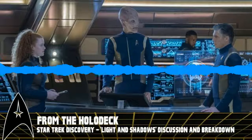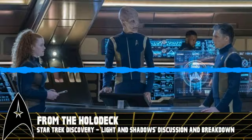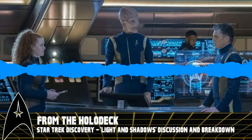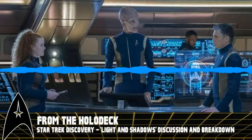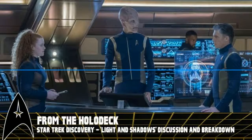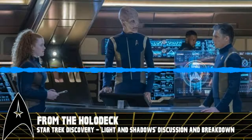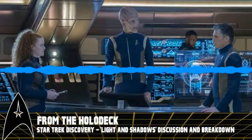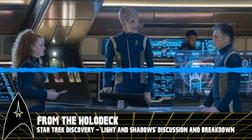But through that idea, we did find out that Leland is somehow connected to the death of Burnham's parents as well. So it's all practical. It's not just useless scratches on the script. Everything they're putting into that script is being utilized. There's nothing wasted, as I said at the top of the show. And when it comes to Section 31 and Georgiou, it's exactly the same thing. I'm really curious to see what they do with her character.